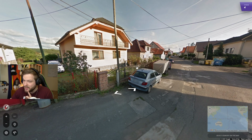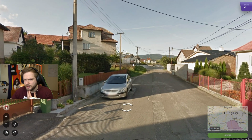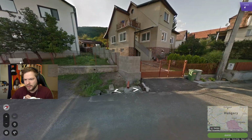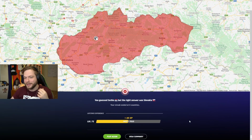Could this be Serbia? You sometimes get no antenna in Slovakia as well, but in Serbia it will be quite often that you won't see an antenna. So maybe let's go Serbia. Maybe these are cute Serbian doggos. It was not. If it loads longer than usual, then it's not correct. Was it Slovakia? It was Slovakia. Well, that would have been my second guess with no antenna, so you can learn from my mistakes.